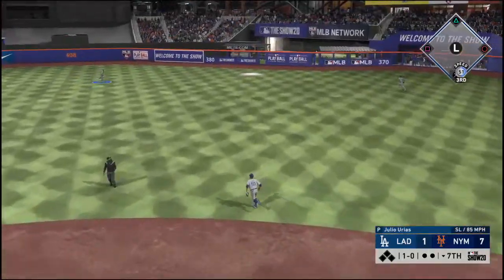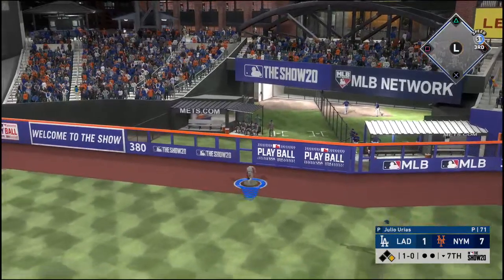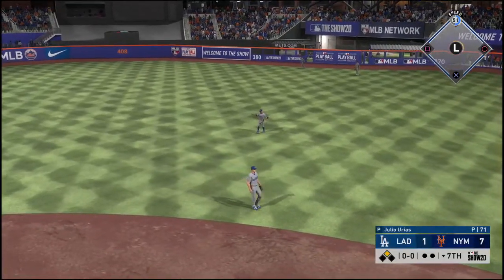A swing and a drive sent out toward the gap. And that'll get down out there near the wall. And now Gracious just getting the ball back into the infield is becoming a problem.